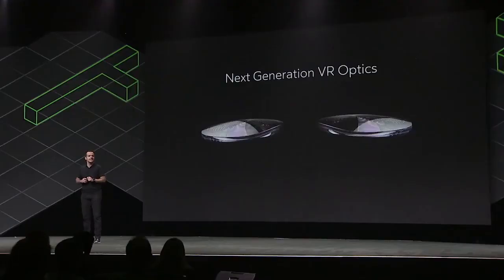We also wanted Oculus Go to deliver the best visual clarity of any VR product we've ever built. So Oculus Go will ship with an all-new custom optical design. The lenses are the next generation of the ones on Oculus Rift. Same wide field of view and significantly reduced glare.